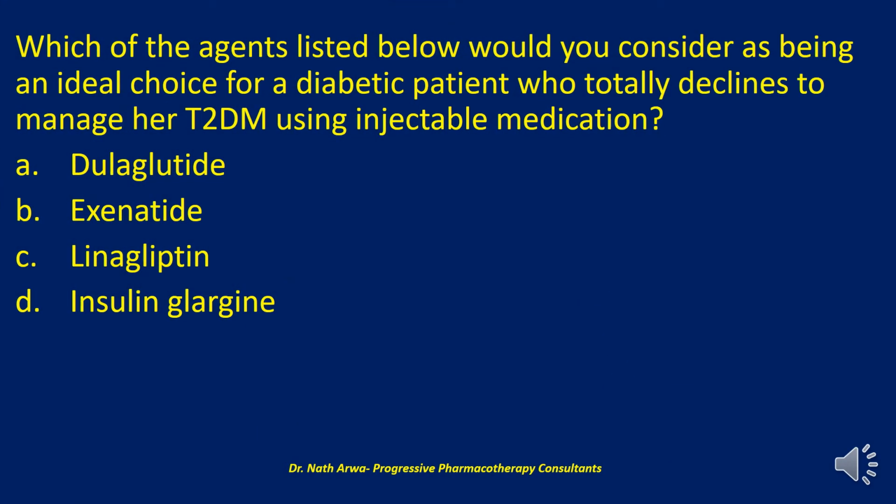Which of the agents listed below would you consider as being an ideal choice for a diabetic patient who totally refuses to manage her type 2 diabetes using injectable medication because of phobia for needles? Would it be dulaglutide or exenatide or linagliptin or insulin glargine? I'll give you 10 seconds to choose the correct option.